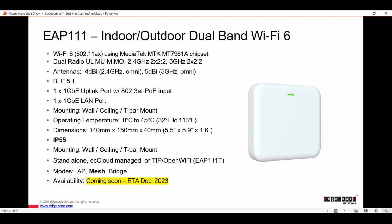Coming in the future, it's the EAP111. This is an indoor outdoor AP. This is really the true replacement for, say, the Spark 1200. Eventually those will be deprecated, but they're still going strong. People are still buying the AC 1200, pretty popular, mainly because of the price point, and it's an indoor outdoor AP. This one will be IP55, so it really will be the indoor outdoor equivalent. And the ETA for this is December.